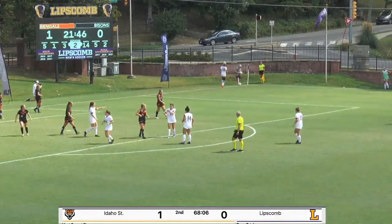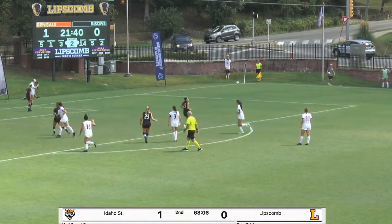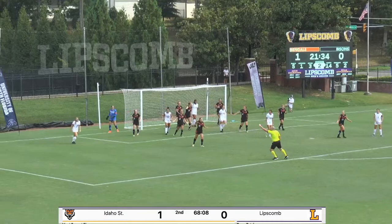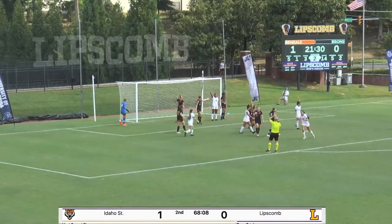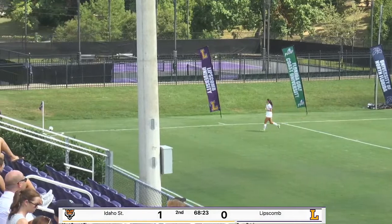Fifth corner of the match for Lipscomb. It is Perry over there. The service in the danger zone, but it trickles through, out of bounds, and it'll stay with Lipscomb. Idaho State claiming they did not touch it. Head official saw differently, and it will be another Lipscomb corner here on the near side.